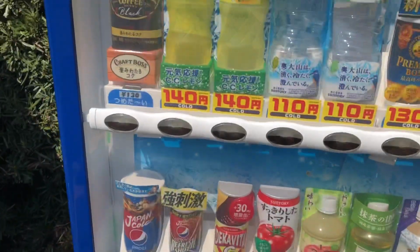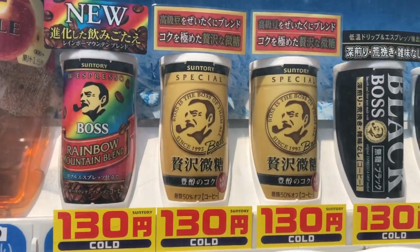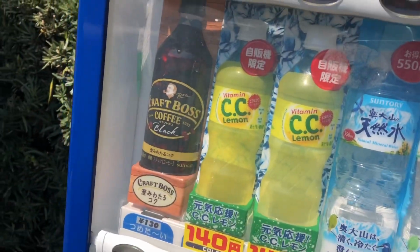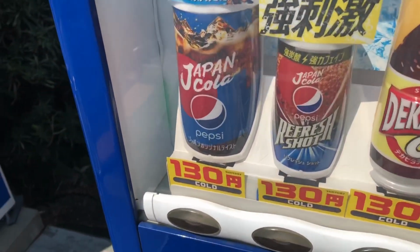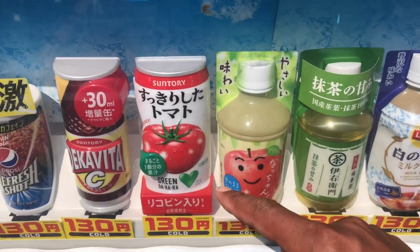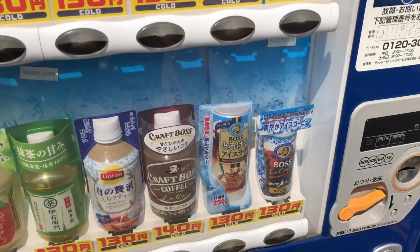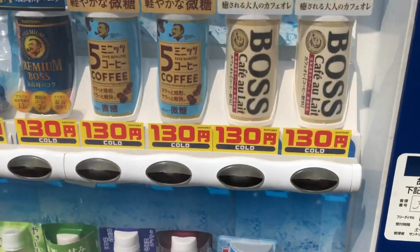Anyways, this one has a lot of the more common stuff, like the Boss drinks. I've had all these coffees, the Rainbow Blend, Black. So it might be a little bit hard for me to find something I haven't had in this one. The CC Lemon is always good, especially in the summer. Japan Cola, not sure what the difference between regular cola and Japan Cola is. I like this apple juice here. Tomato, I haven't had the tomato. Or I kind of want some kind of coffee. I feel like we need some kind of coffee to go with all the ciders and stuff that I have. I drink this a lot.